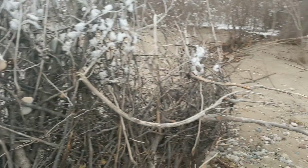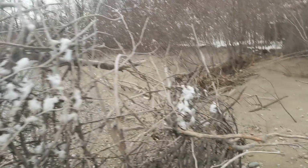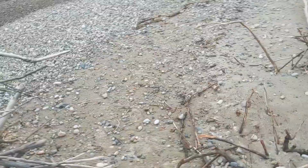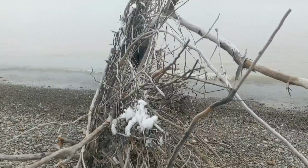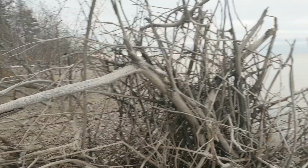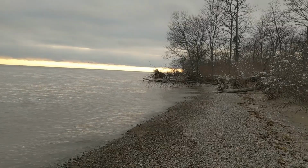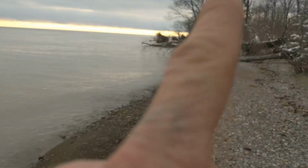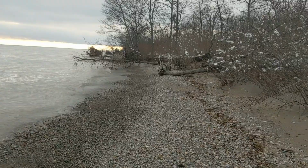So I'm just walking along, trying to find my new spot. I ran into this wall of roots. It's pretty cool. Get a better view here. Oh. Looks like it's a toppled over tree. But it looks pretty neat. That's pretty cool. I think I might stop up there. Set up camp up that way.